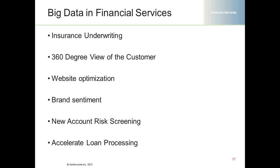They are also using the new data types and the platform to get a better holistic view of their customer. They're using the click patterns to optimize their website. They're also using what people say on Twitter and Facebook to understand their affinity with a particular brand, and further using the new data types to screen account risks and accelerate loan processing. So let me dive into a couple of these use cases at the next level of detail in the subsequent slides.